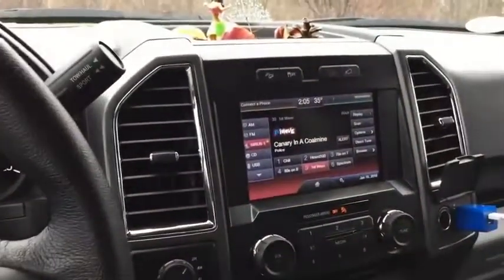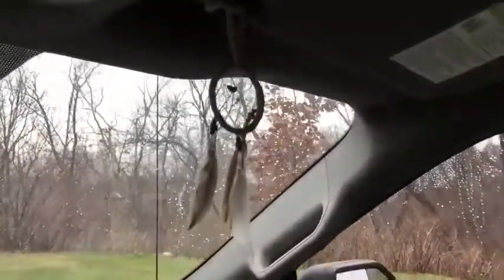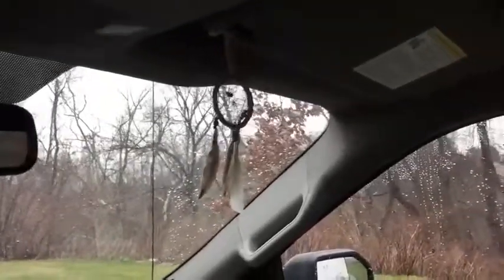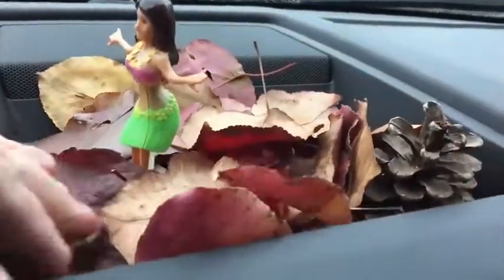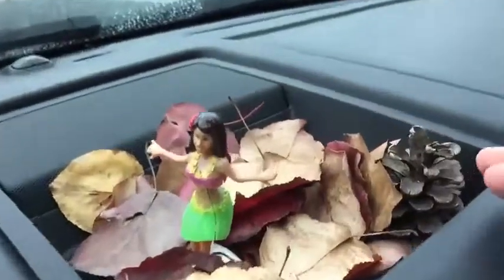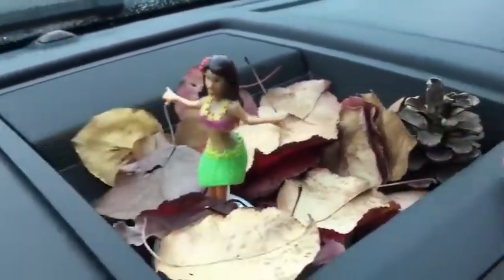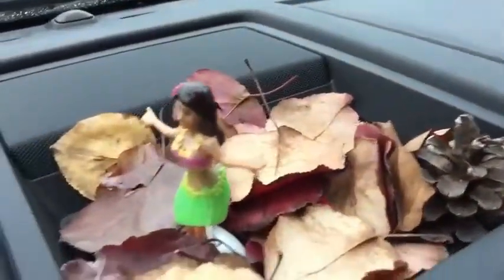So on one of our trips, she picked up one of these things, pretty cool, at an Indian reservation type little store that she found, so I can't remember where we were. But just a nice little personal touch to the truck. And here as well, I have a little cubby holder, and my stepdaughter loves to collect leaves for her mom, so she keeps them there. We have a little awesome pine cone hanging out here. The hula hula dancer covered in leaves.